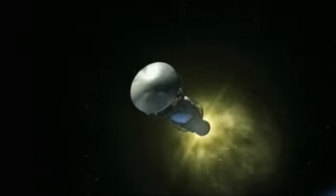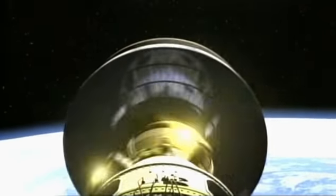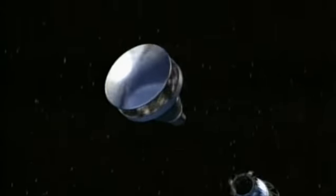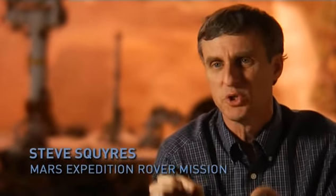The journey across the 34 million mile distance can take up to 7 months, and the trajectory must be perfect. The accuracy required to go from Earth to Mars and to hit the spot you want to be at on Mars is equivalent to shooting a basketball from Los Angeles to New York and have it go through without hitting the rim, nothing but net.